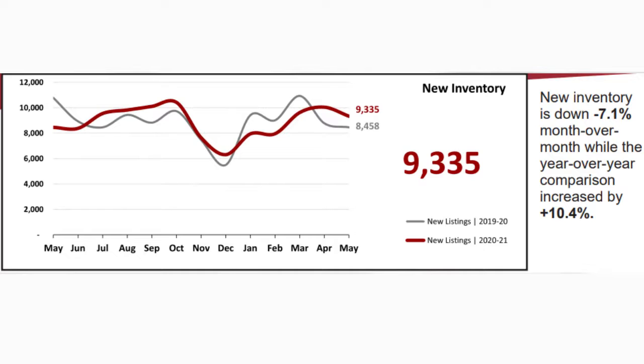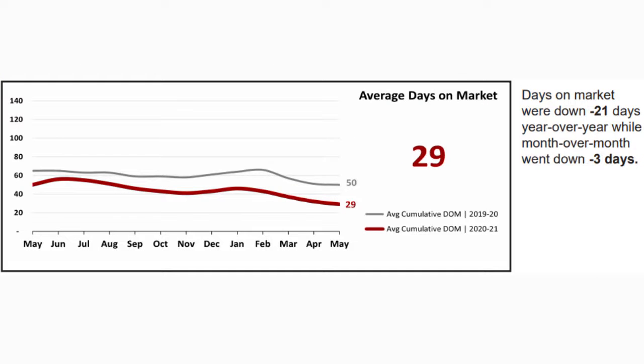All right, checking out new inventory, that unfortunately overall is down by 7.1% month over month. But the good news is that it's still a little bit higher when we do a year over year comparison. And for our favorite one, average days on market, we're actually looking at a 21 day year-over-year decrease, while the month went down by 3 days. People just cannot get enough of them at this point.